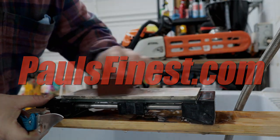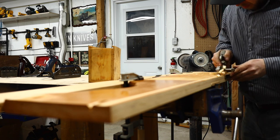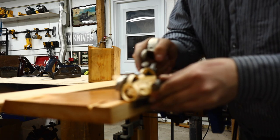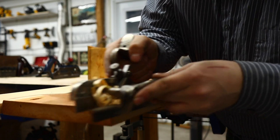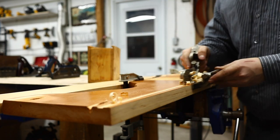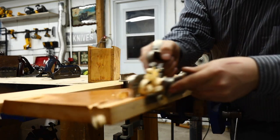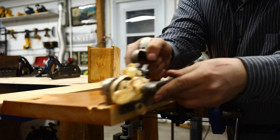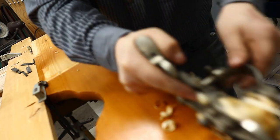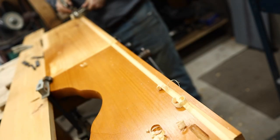Fairly good. Hard-pressed to find a more satisfying task than this.